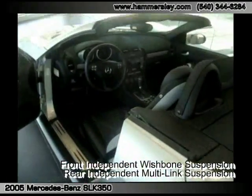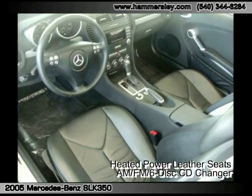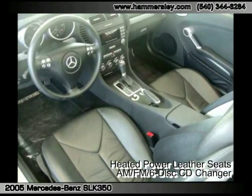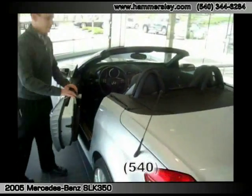Take a look at that cockpit, would you? Automatic transmission, heated seats, CD changer, all the good stuff that you need for a fun drive in the country.